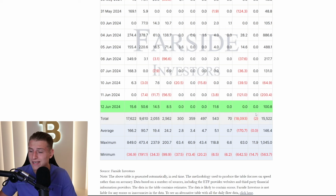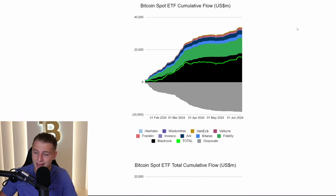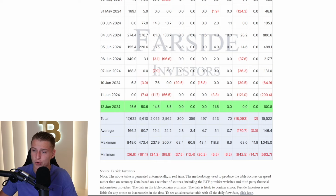So as well, yesterday we actually saw once again some inflows on the spot Bitcoin ETF, more than $100 million US to be exact. I just wanted to point out that this is currently happening.